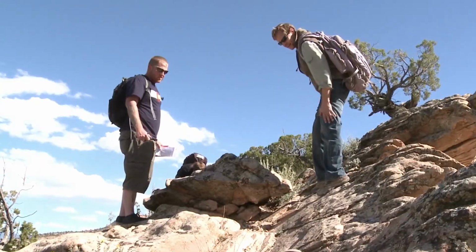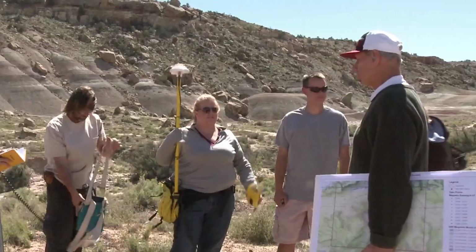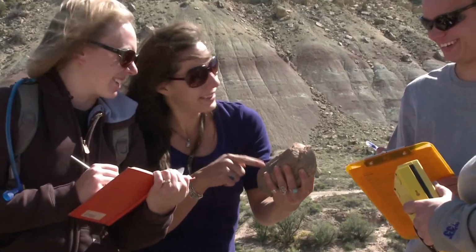Students receive the undivided attention of the faculty. That kind of mentorship and student-faculty interaction is extremely important in developing problem-solving skills and professionalism that will help those students far beyond their career at Mesa.